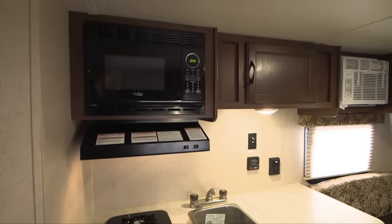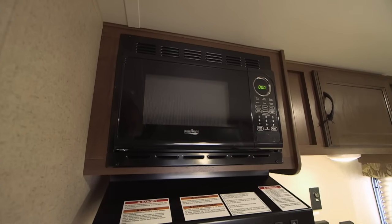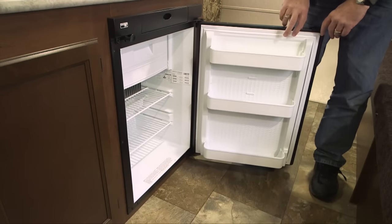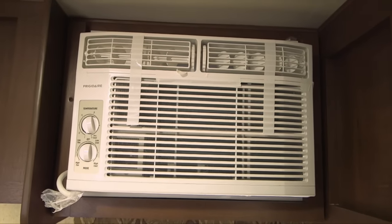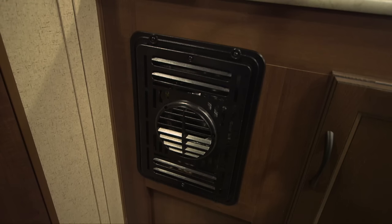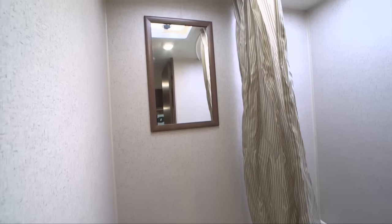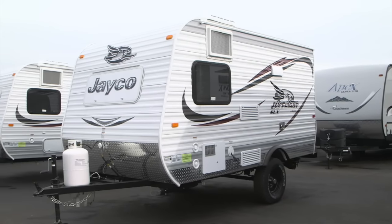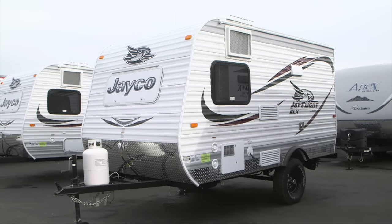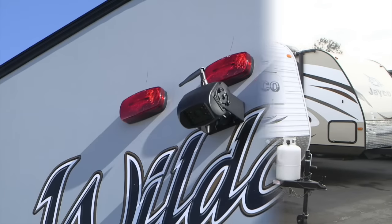The galley is fully equipped and includes a laminate countertop and all the appointments for meal preparation. A 3 cubic foot refrigerator takes care of perishable necessities. The standard wall mount air conditioner and a forced air furnace keep the interior comfortable. It takes some practice to get accustomed to the compact bathroom space, but it works as intended. If your plans include compact trailer living, the J-Flight 145 RB is not a bad option. For more information, log on to our website at RollinOnTV.com.